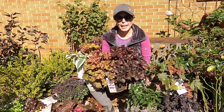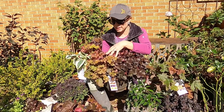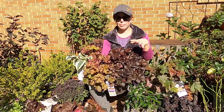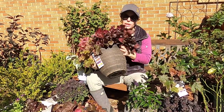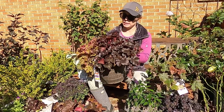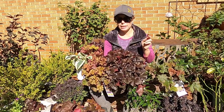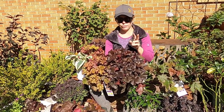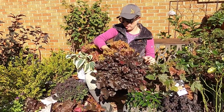Okay, last but not least, here is my big fall planting of heuchera. Now, I didn't plant this. I got this as a combination planter, and it actually has a pretty pot that it's in. It looks gorgeous. These were $8.75, and there's three different types of heuchera in here. So I got two of these. So let's just kind of turn this.